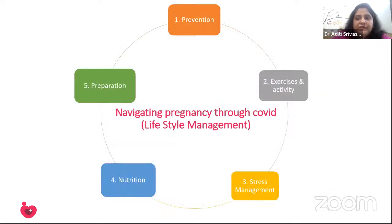So in today's webinar, we are basically trying to cover all these five topics. First is the prevention, how a pregnant mother can avoid getting COVID infection. We'll be covering different exercises, a few important ones which she can do probably at her home if she is not willing to move out. Management of stress in pregnant mothers, some dietary tips or guidelines for a healthy pregnancy and nutrition, and how to prepare themselves in case they have a COVID infection to them or to their family members.